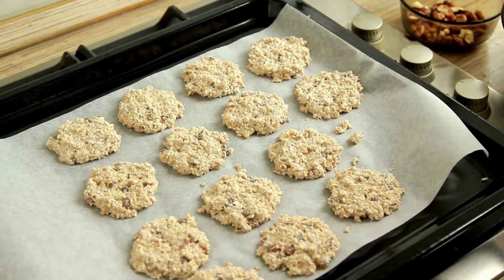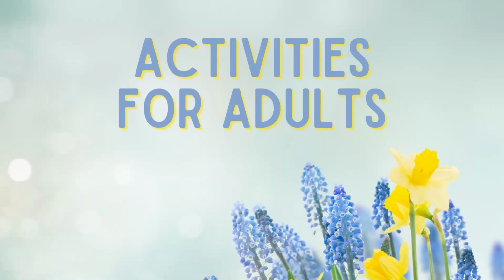Get in the kitchen, get your hands a little bit dirty, spend some quality time together, and you get to enjoy some yummy treats at the end of it. So it's a win-win. Now on to adults.